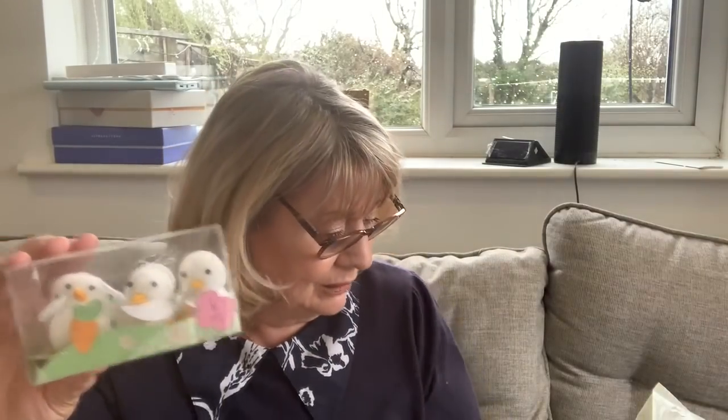And then I thought these were, look at these, aren't these cute? Little white chicks. Aren't they gorgeous? I thought they were lovely. So I got those as well. It's going to be very weighed down this Easter hat.